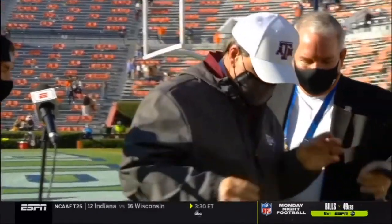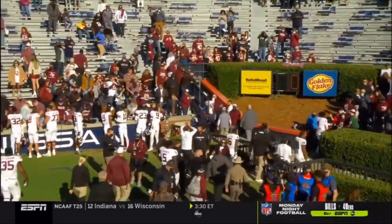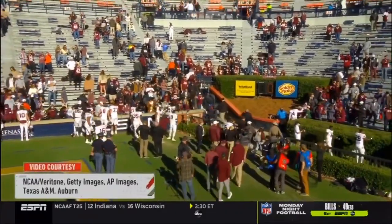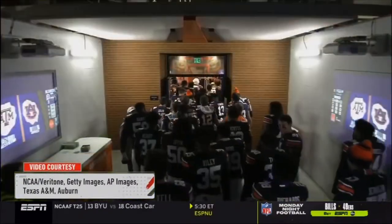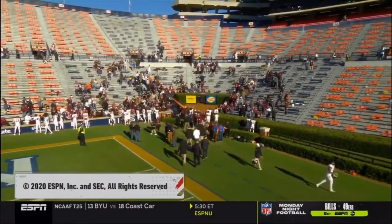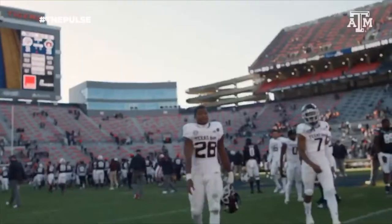He deserves a lot of credit. He's a terrific game manager, play caller, puts his players in position to best utilize their skills. Big win for A&M. Very much alive in the college football playoff picture. 31-20, the final score. For the two Todds and Allison, Sean sending you.